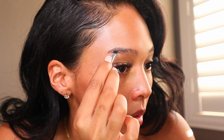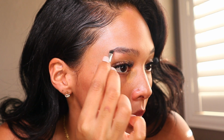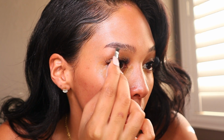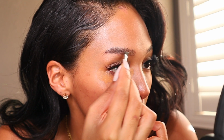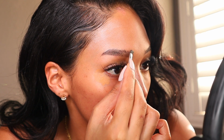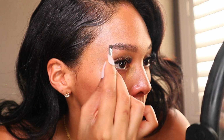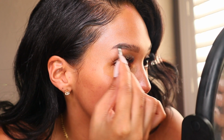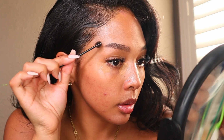So here I'm using the NYX brow powder. I just like to dip the brush in the powder just one time, and then I'll put it all in the sparse area, and then the remainder of the product I'll make a line underneath my brow, and I will start blending the line upwards into the rest of the brow. So here I'm not dipping back into the product at all, so this gives me a very natural look. And then I'll brush it through with a spoolie just to make sure my brows look super soft.